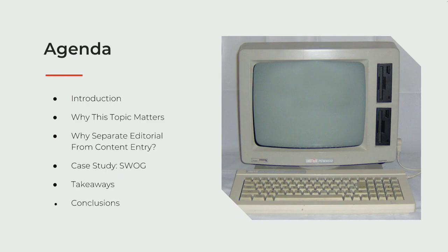And I'll illustrate this argument through a client that we worked with, SWOG, the Southwest Oncology Group. And finally, we'll go through some takeaways and conclusions because we don't want to go through a full case study without you guys being able to take some nuggets of wisdom or something like it back to your institutions.